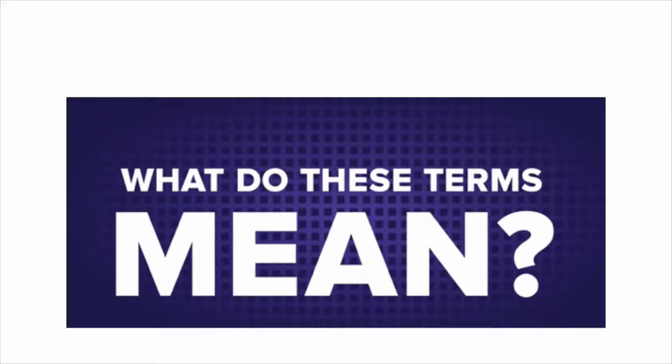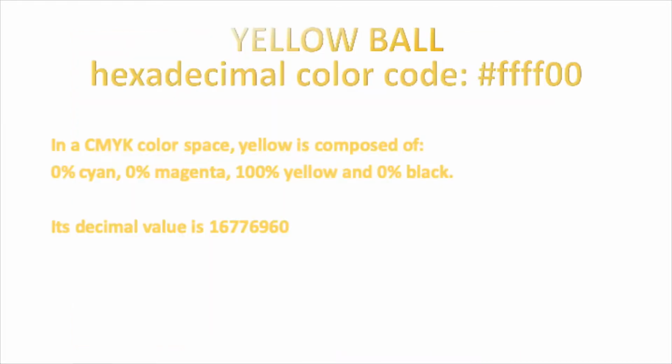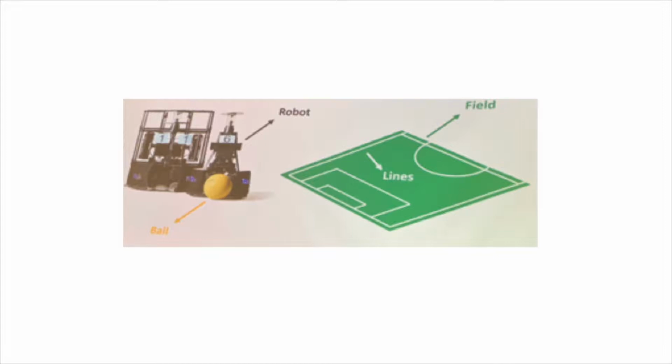First things first, the robot does need to know what is what. For example, it needs to know what a ball looks like. As it is yellow, that color code is used by the software to identify that color. Furthermore, the robot has to match this color code with the outcome of the equation of a sphere, as it needs to know where the center of the sphere is. This also applies to the white lines on the green field, so that the robot would know where the ball was allowed and where it wasn't. Although without proper instructions, the robot has lost its context and limitations and goes completely off.